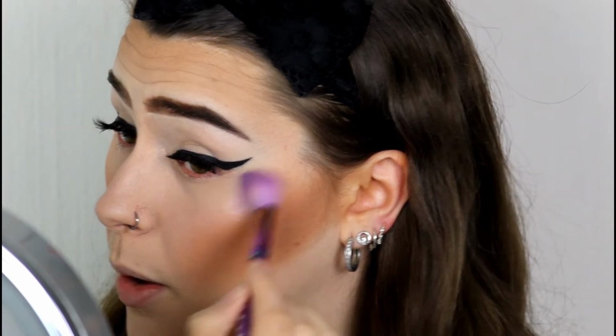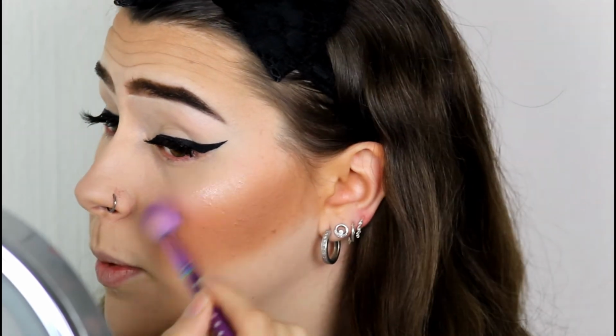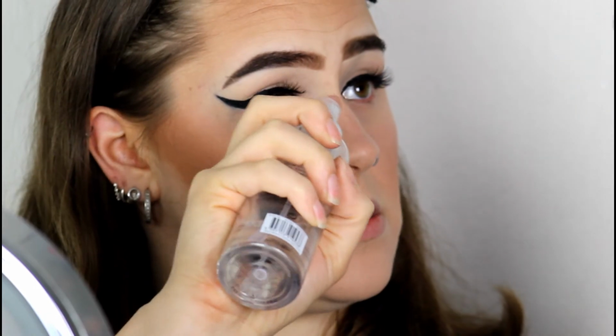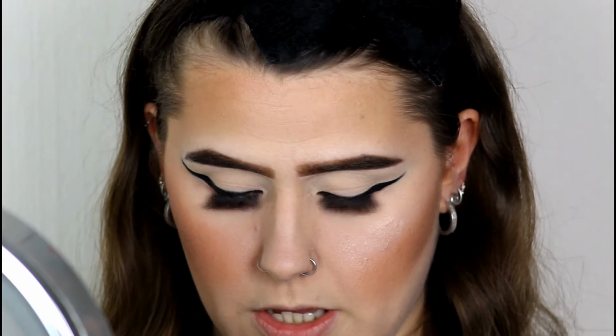And now I'm going to go in with my favorite part, which is the highlighter. So I'm going to use that same brush that I used under my eyes. So I'm using the Spectrum B08 brush. I'm going to grab that highlighter shade now. I'm just going to grab that and I'm just going to apply that in the places where I just want to glow. Oh, that's so pretty. Just going to grab some spray to make it more intense. A little bit more intense. Yeah, that's pretty.